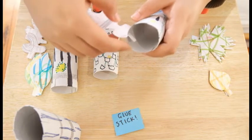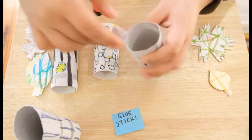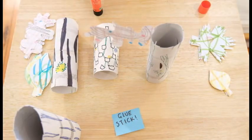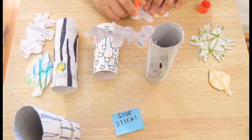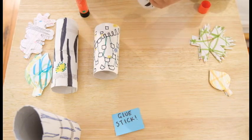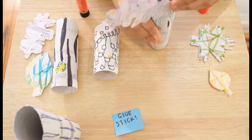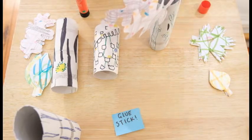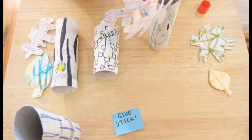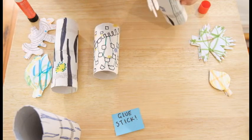Careful. And once it's in there, you just paste it on the side, like that. Good. We're creating our tree now. We're gonna keep doing that with the rest of the oak tree leaves. So we have it, and now we just introduce it to the slot. And we're creating our own tree. Let's go again. We're gonna do that with the rest of the tree.